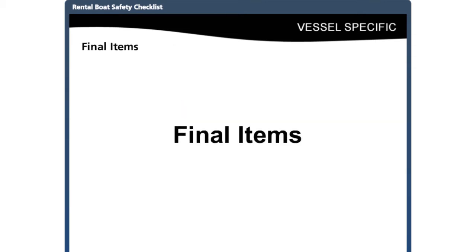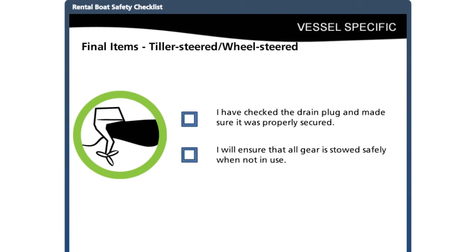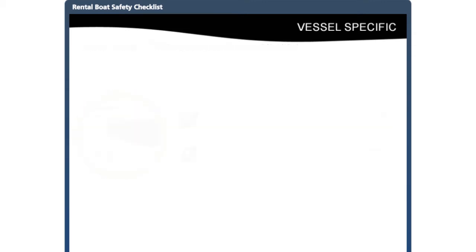Besides the items already covered, there are a few other points specific to certain boat types that you should cover as part of the dockside safety orientation. Tiller steered and wheel steered. These boats often have a drain plug. Show this to your customers and make sure it is secure. When these boats are used for recreational fishing, it's really important to tell your customers to stow all gear when not in use. This will reduce the likelihood of tripping or falling overboard.